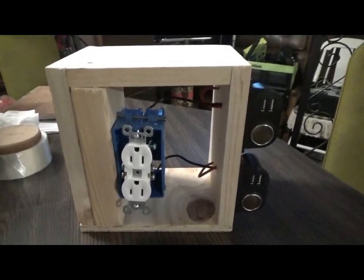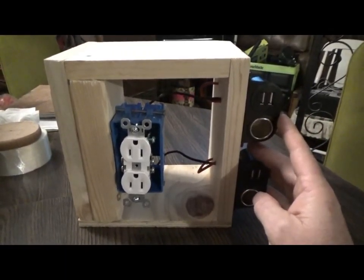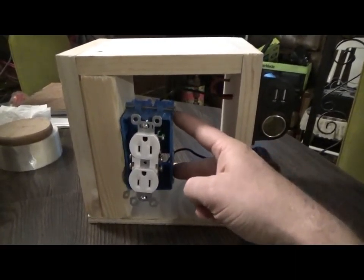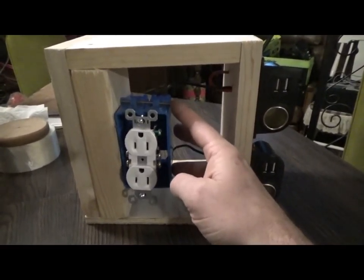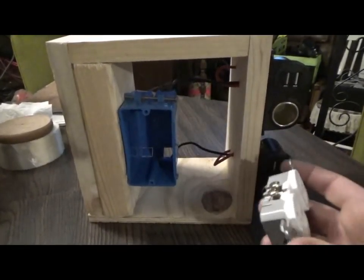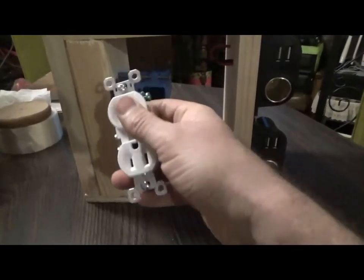Okay guys, this is what I've got so far. So I've got the USB and 12 volt plugs. I put in a 2x4 in here, and then I nailed in an actual official socket. What do you call that thing? I forgot what it's called, but anyway, I have the real deal in here, and then I just got this sitting in here for now.